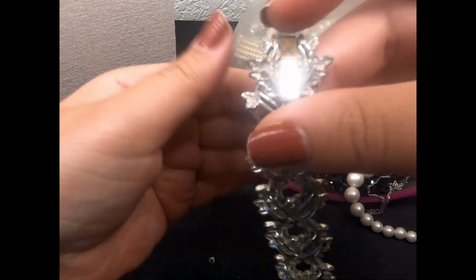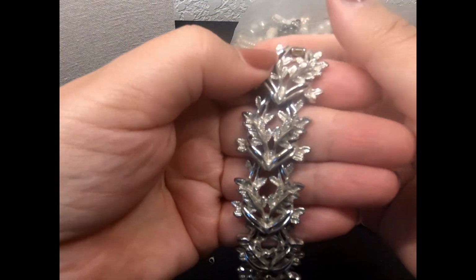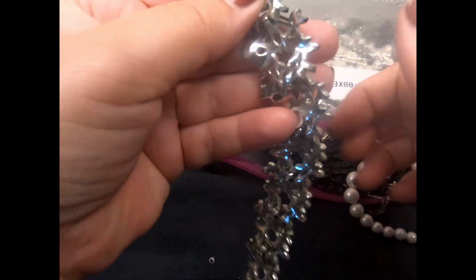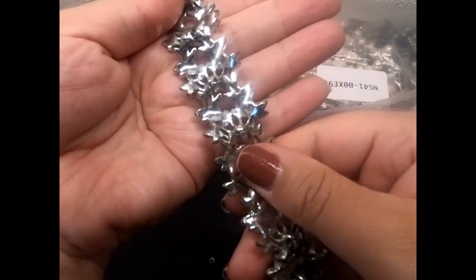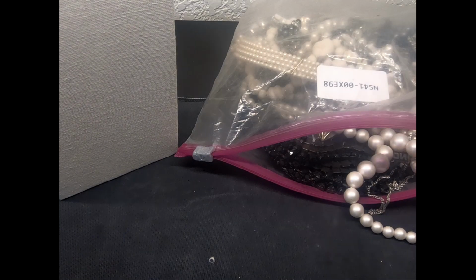Oh wow, look at this. This is a bracelet. So it's silver tone, really pretty leaves. And there's the back. Let's see if this is signed. Yeah, that does not have a signature.